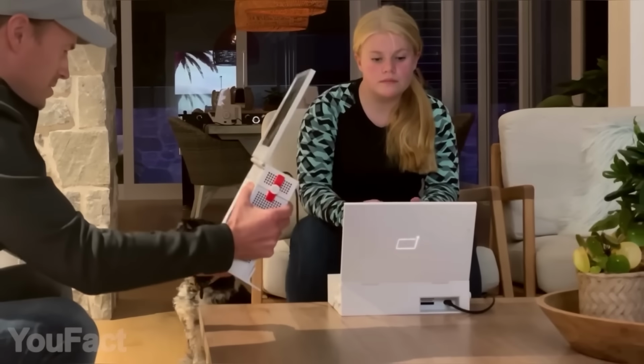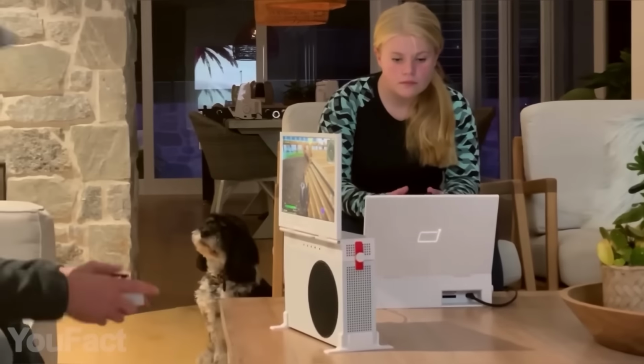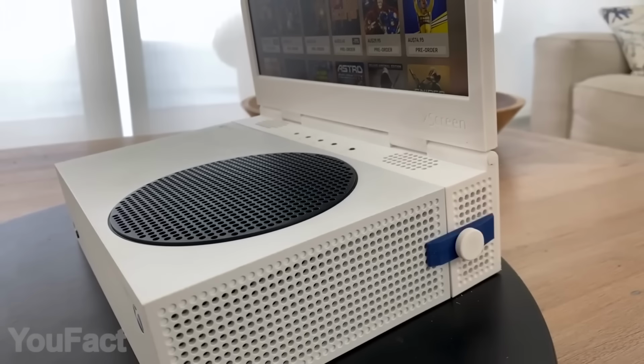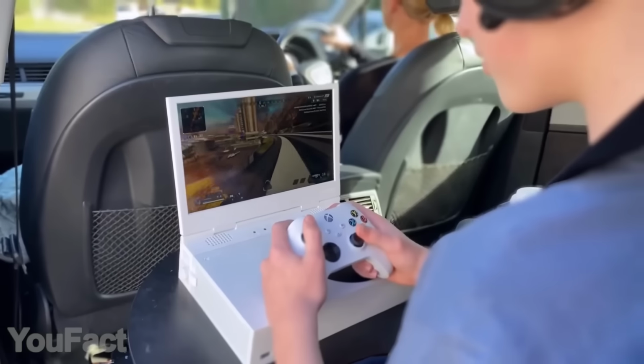Using the additional stand feet, you'll be able to place the Xbox vertically to add some viewing height. You might also get the stylish colored latches and the carrying case for your screen and controller. Cool. Yet long sitting in front of this thing may affect your eyesight.